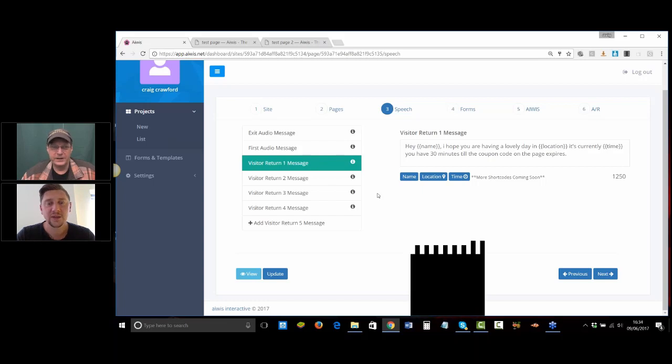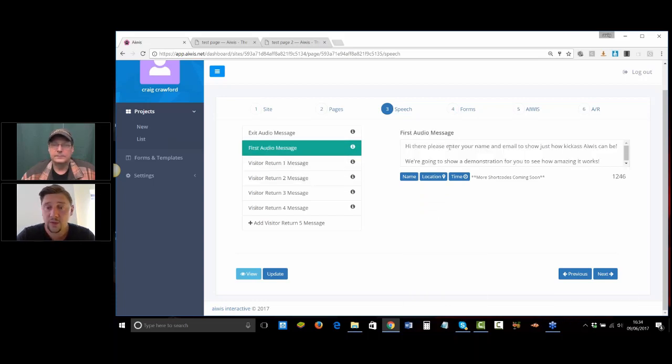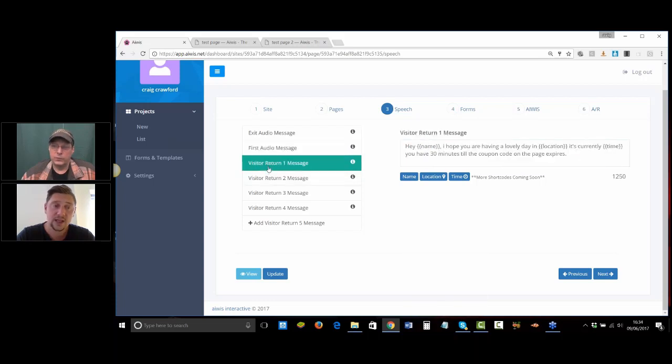Yeah, it's really cool. And as you can see here, these are the 3 shortcodes that we've got at the moment. It says more shortcodes coming soon, and that is a promise because we're working on some very cool things that are coming up. So we have hey name, because remember, we've got them to enter their name and email address. And on the return, it says hey name, which is the shortcode. I hope you're having a lovely day in location. So for me currently, I'm in Harrogate, so it will say Harrogate, and it will also say my time.